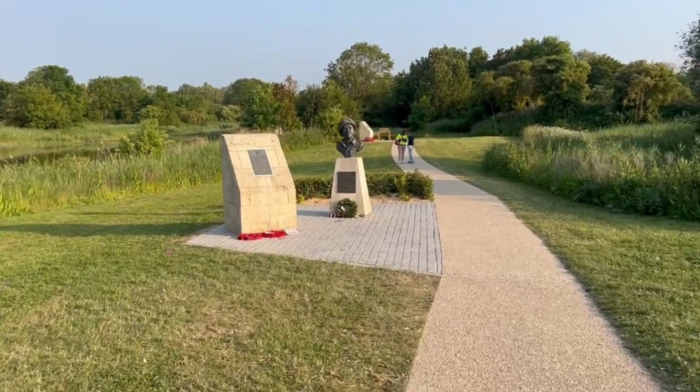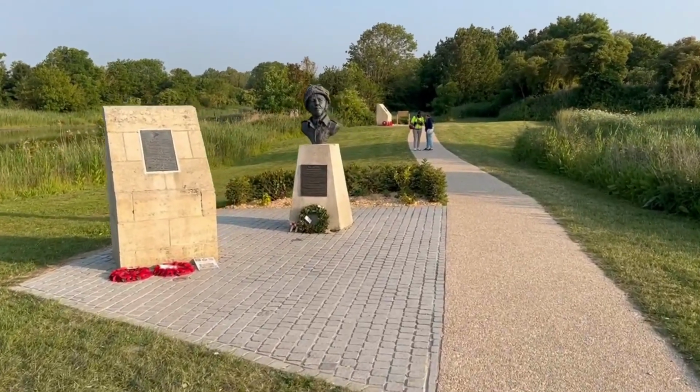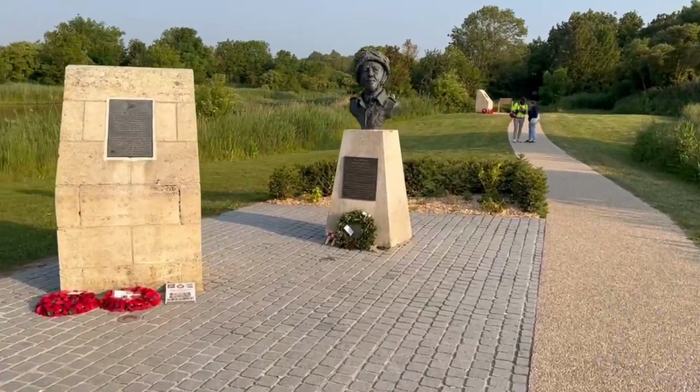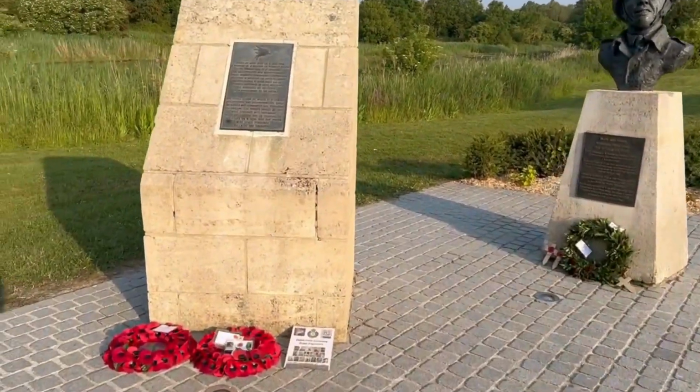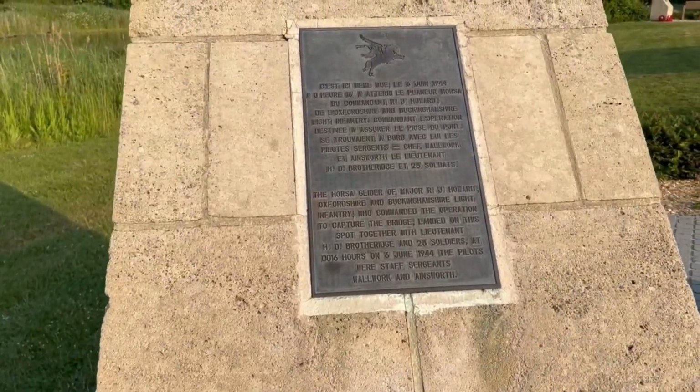One glider assigned to the capture of the Orne River Bridge landed at the bridge over the River Dives, some 7 miles off. Most of the soldiers in the glider moved through German lines towards the village of Varaville, where they eventually rejoined the British forces.